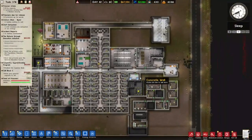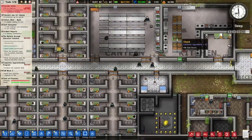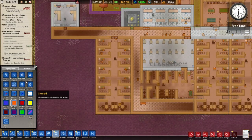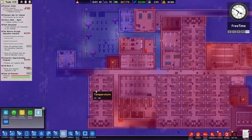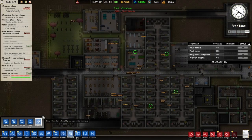Alright, that's a pun. Okay, so we got all this cooking. Why that's not in the garbage, I don't know. Got 3 medsec coming in. Trying to have a look at temperature, see how temperature's going. Oh, pardon me. Sorry about that. How's our CIs going?